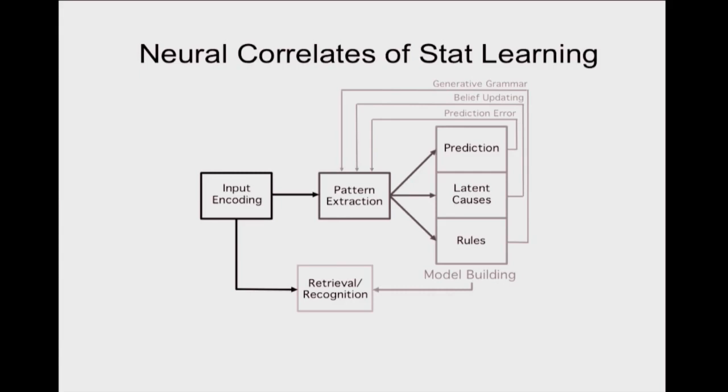But there's all sorts of higher level things. You're trying to infer the underlying causal structure or make predictions about what the next stimulus is going to be. And typically at the end of the exposure phase, the exposure phase is essentially conflating all of these underlying processes. At the end of the exposure phase, typically there's a test phase, and in the test phase there's some sort of recognition or retrieval process going on that accesses the information that you've stored as a result of the learning phase. And it's very difficult in fMRI experiments to tease these things apart because they're all happening simultaneously.